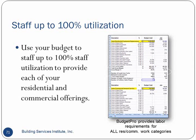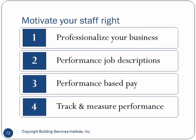Staffing up to 100% utilization. Now, for each product category in our Budget Pro, it actually shows you how many people are required to execute the book of business that you're projecting going into next year, so that you never overstaff, and you can also plan for staffing, especially if you know that business will be picking up. Maybe you've already pruned when times are slow, and when it's time to bring it up, you have to start the hiring process so you can bring on the right talent.